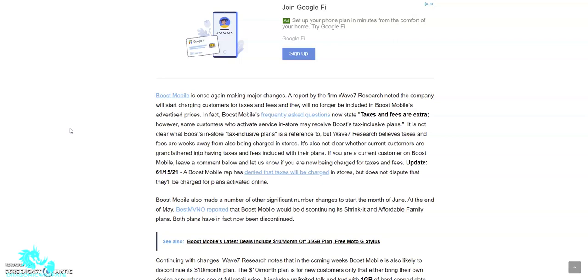You know how Cricket and Metro by T-Mobile offer taxes and fees included. It was mainly Metro by T-Mobile or Metro PCS, the way we used to know it back in the day. And then Boost Mobile, especially once it was under Sprint's control, did start doing taxes and fees included. So if the bill was $35 a month, it'll be a flat $35, and a lot of people like that.